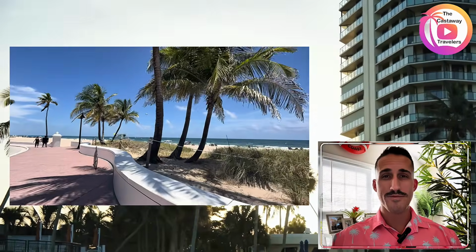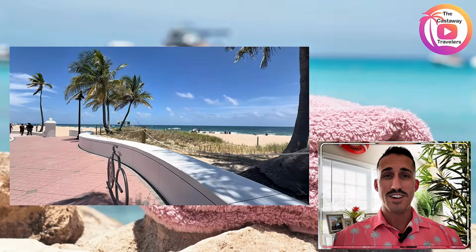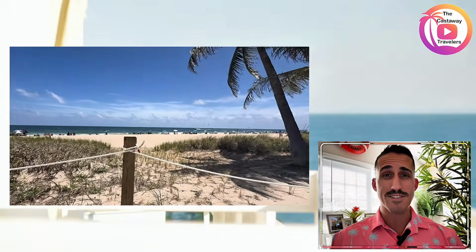The golden sand, volleyball courts, bike paths, and the iconic wave-shaped paths are all perfect for photos as well as entertainment. And you guys can also rent things over at the beach, such as paddleboards and jet skis. All of these different amenities are available. And some of the water sports even give you 10% off if you show your military ID. So make sure you guys ask while you're there.